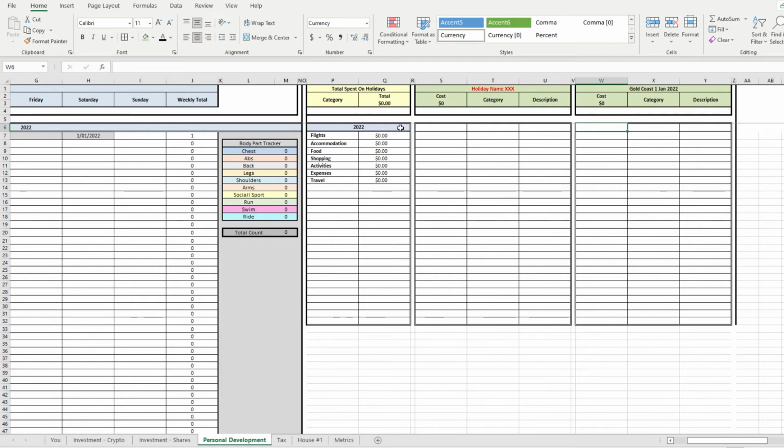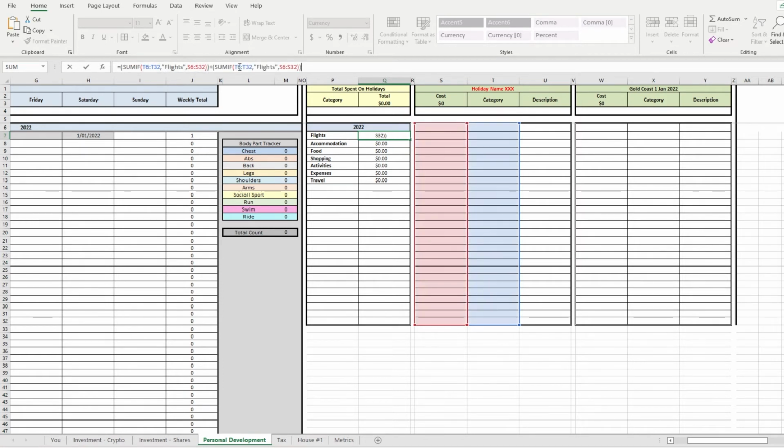The one thing you need to note is that every time you add a new holiday, you're going to need to add basically this equation to make sure that it adds everything next to it. So what I'm doing is I'm going to add a plus, I'm going to copy everything except the equals, and the only things you're going to change are these values here, where you're going to make them in line with the columns. Now it's a little bit back to front. The range that we're looking is the category here. So the first one in this scenario will be an X because that's column X, and you're also going to change this T to be an X as well.